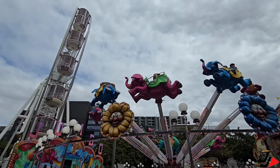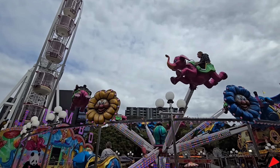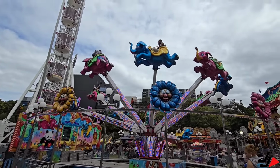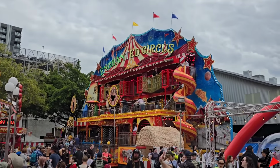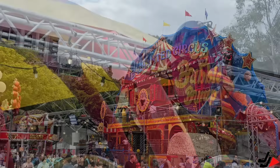That looks suspiciously like the Dumbo ride at Disneyland. It could be a little bit of a knockoff. You could also go on that ride here at the Ekka. Why not? And there's another big fun house down here. This one's a three-story one, Enchanted Circus. That looks pretty cool. Fun houses are lots of fun.